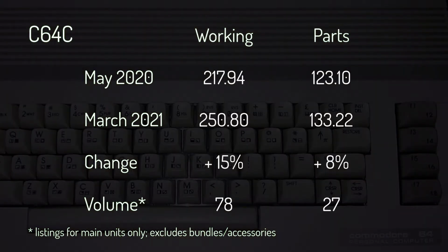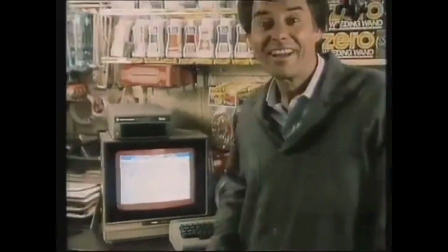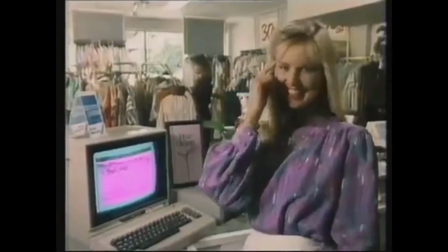The 3-month average price for 64Cs in May 2020 was $217.94 working and $123.10 non-working. In March 2021, the 3-month average price was $250.80 working and $133.22 non-working. This represents increases of around 15% and 8% respectively. When looking at bread bins and 64Cs together, it's interesting that the average prices of parts machines have remained relatively flat, and that working 64C averages have grown at a more modest pace than bread bins.